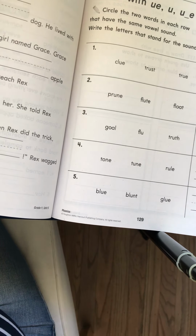Same idea. Spelling words. Now, these are not our spelling words for the classroom, but they go with the phonics skill that we've been working on this week. What you need to do is put them into alphabetical order, right? Each group of spelling words in ABC order. So you've got 1, 2, 3, 4, 5 spots. You need to decide which comes first.